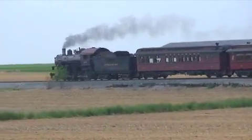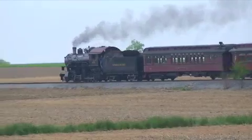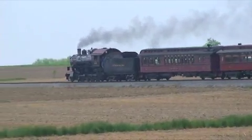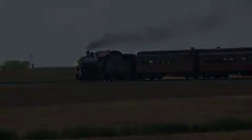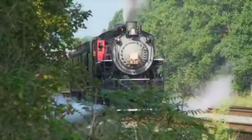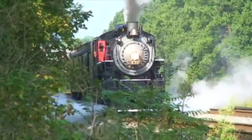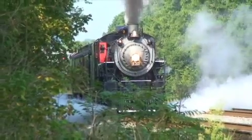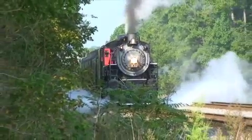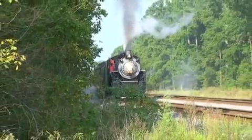As number 475 steams towards East Strasburg, we leave the Keystone State and head south of the Mason-Dixon line to southern Tennessee. We are alongside the Norfolk Southern main line near the Tennessee Valley Railroad Museum in East Chattanooga. Restored Southern Railway Consolidation number 630 is leaving the museum on the first of four 42-mile round trips to Cleveland, Tennessee on the former Southern main line to Knoxville.